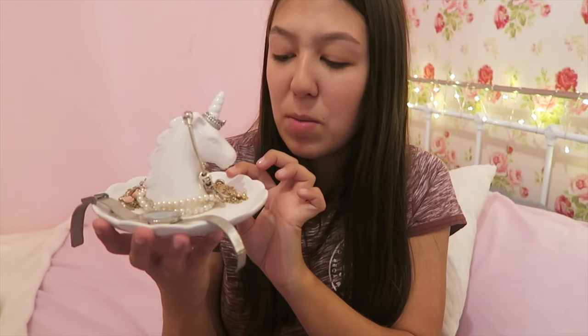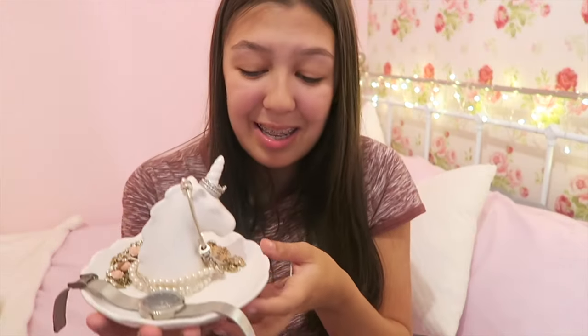And I absolutely love this. This was from Primark, if I haven't said already. I thought, it's white, it's a unicorn, it's cute, I want it in my room. I think this was about £3 to £4, maybe less.